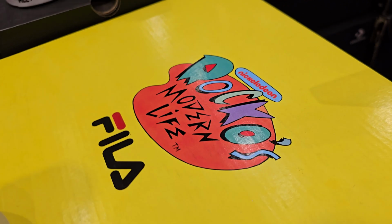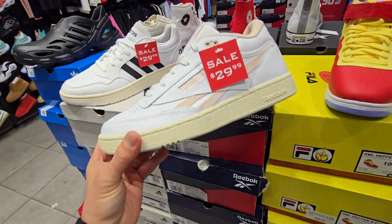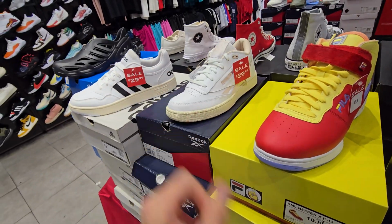Oh, I could see who this is a collab with. Rocco's? No clue who that is. But they do got them here. And then $15 for these Club C's right here. You know, they're not the dopest shoes, but they're clean as hell. $15? You really can't go wrong with that.